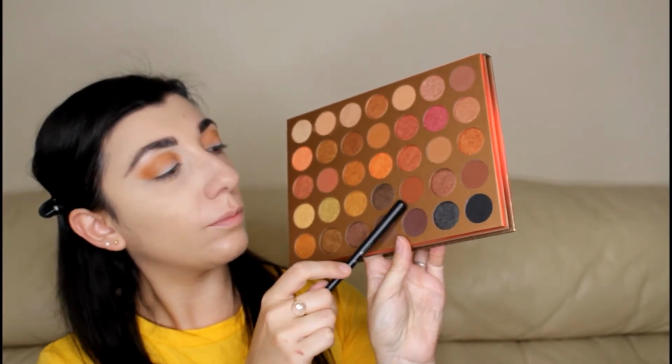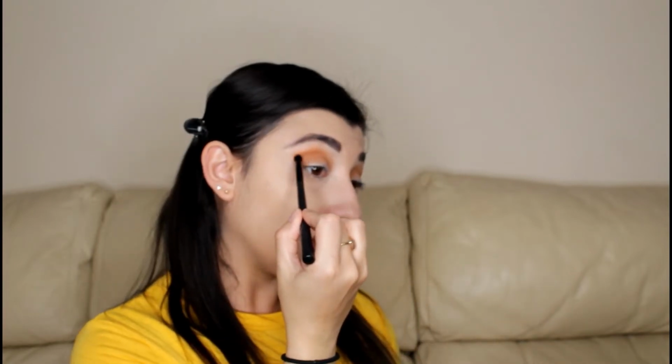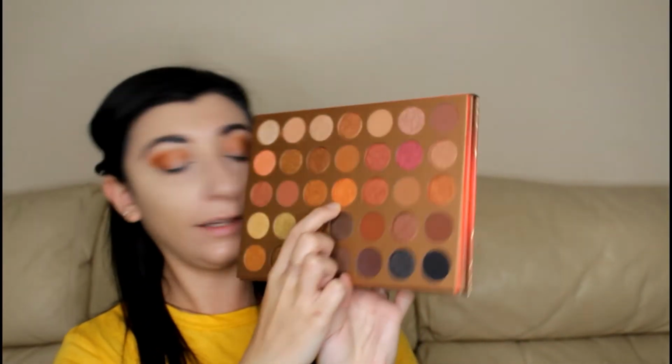I'm gonna deepen up the crease even more. I'm gonna go in with this brown, and it's called Tan Up. I'm getting a smaller blending brush because I want to be quite precise. I don't want to go all the way in. On my actual lid, I'm gonna start using this color here, and it's called Summer Vibes. I'm getting a bit of Fix Plus. I'm gonna go to where I meet the darkest brown that we put, and I'm gonna stop there, and then I'm gonna get again the brush that I used for the darker brown, and I'm gonna blend the part where they meet. I'm gonna go in with this one. It's called Hey Vacay.